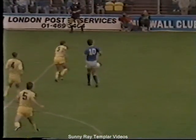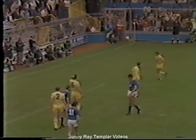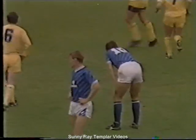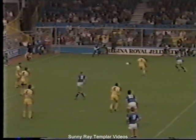And it's Cascarino now for Millwall. Takes that ball very well from Poynton. Finds Lawrence, who gets the cross in. And that rebounds off the Everton defender for a corner. Well, although Everton possibly shading the second half, Millwall constantly look a threat when coming forward.